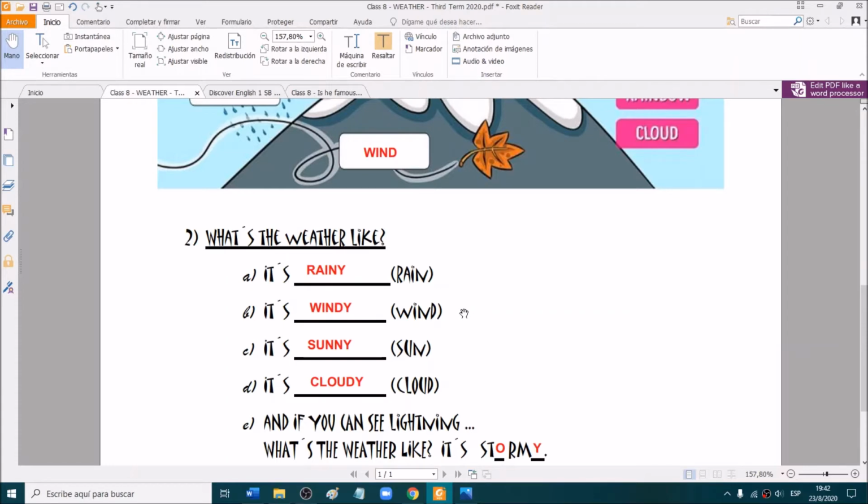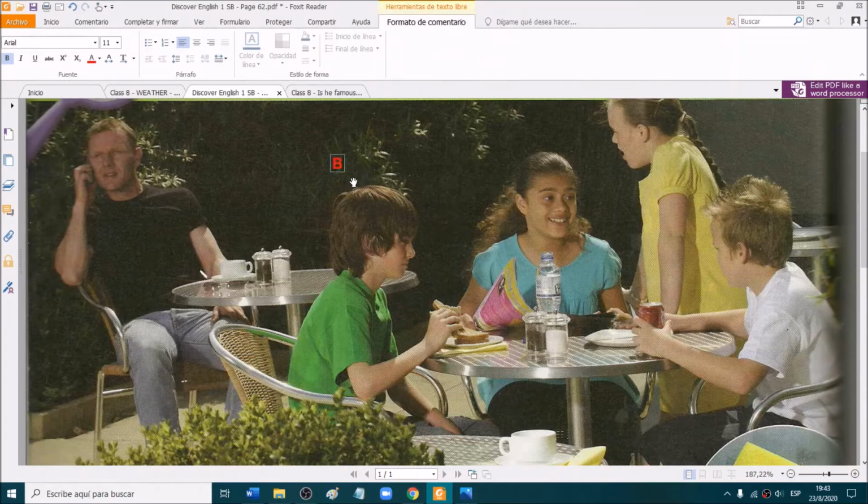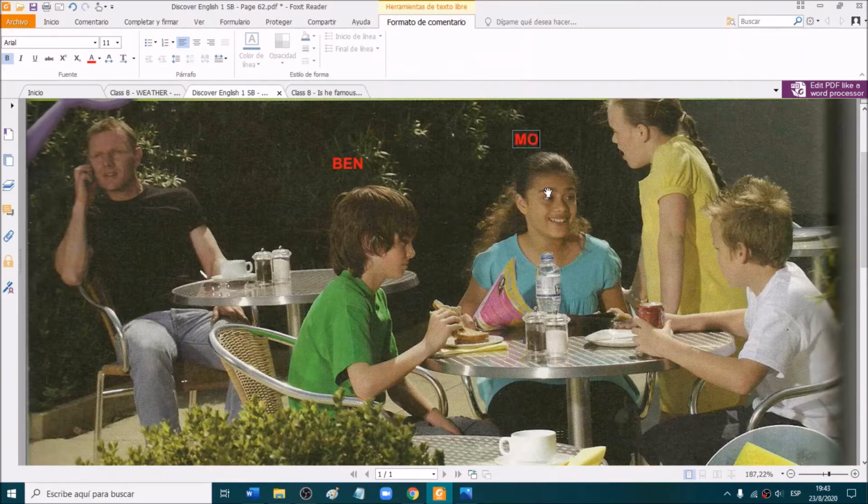Very good. Okay, so I want you to take a look at this picture. Do you know who these people are? No, okay, well, these are going to be our new friends, okay? They are from a new book, the Discover English 1 book. And this boy, his name is Ben. Okay, this boy is Ben. This girl is Monica. Her name is Monica.